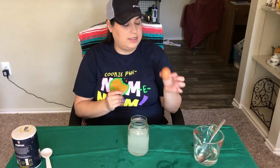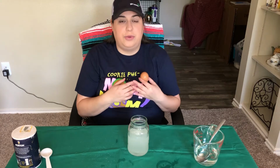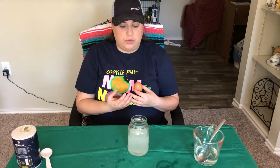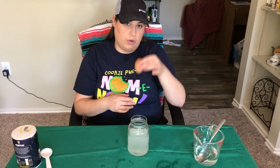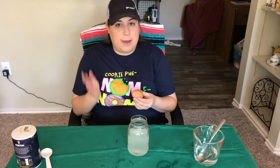Now, what do you think is gonna happen when we drop the egg into the salt water? Do you think the egg is going to sink to the bottom? Is it going to float on the top of the water? Or is it going to float in the middle? Like it'll go in, it'll sink a little, but not all the way. So whatever you think is gonna happen, comment down below.